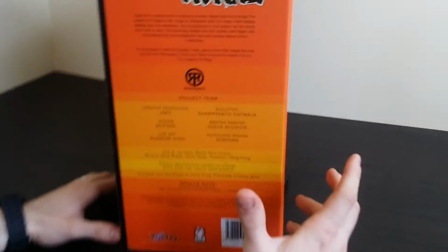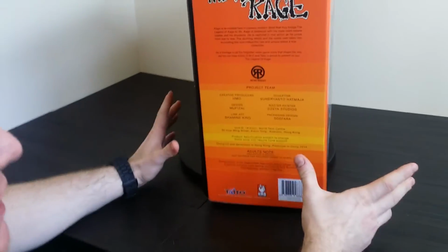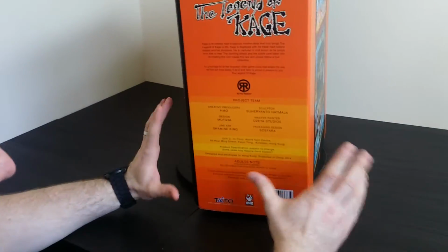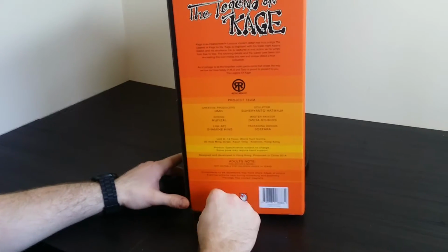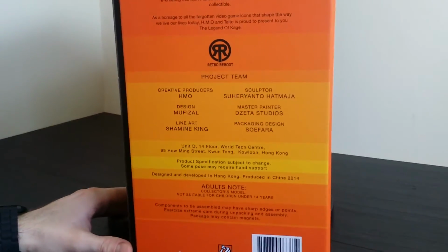So, yeah, you've got a little bit of toilet reading here. So we've got this Kage recreated in this lush and modern detail. The boxing looks really good. And this is the Taito. Are you going to read out who the sculptor is for us? Yeah, let's read it out.